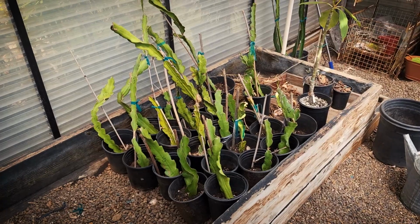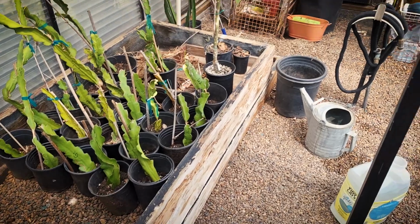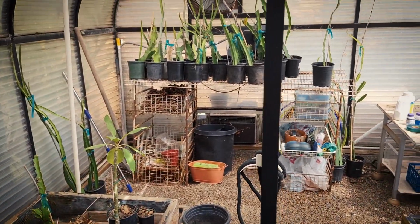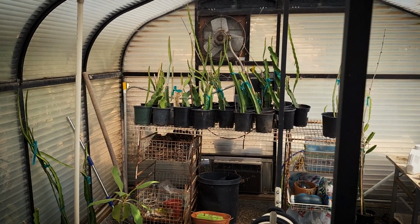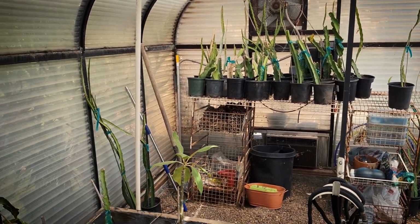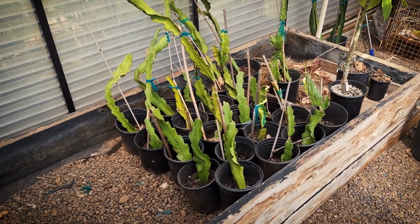And a quick update from the greenhouse. I actually cleaned it out because we had a lot of cuttings that I had redundancy, so I already had them on the trellis, so I just had extra ones. I was moving them outside, and in the greenhouse we're just going to make room for cuttings to root. This is only going to be for rooting.